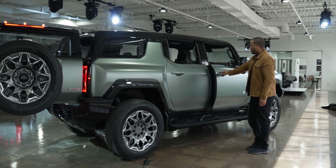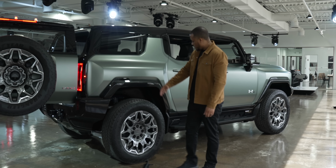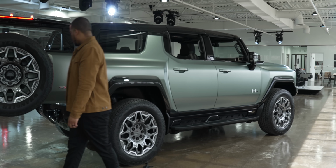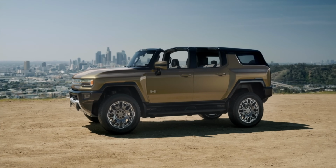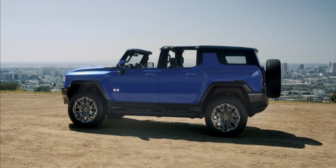So today I'm going to be taking a look at just what makes it a little bit different from the truck, and also some new things that GMC is bringing with this SUV. And the color you see today is their Moonshot Green. This is a matte finish and it looks really nice, but you will have other colors to choose from, I believe up to 8. Not all available at launch, but you'll have some different options as far as colors.